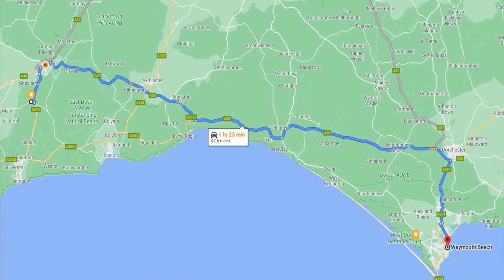To Weymouth and see which place takes our fancy today. Yeah, well it says on the map that's an hour and a bit away, and then we'll do the coast road on the way back. We'll see what there is.